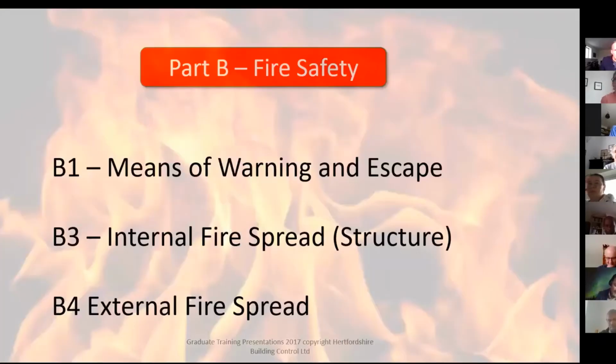And you should be seeing now a slide on fire safety, hopefully. Somebody can shout, yes, Trevor, we've got a slide, that would be good. That's that. Yeah, excellent.